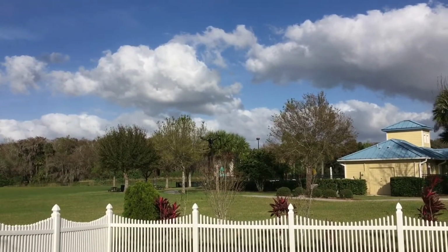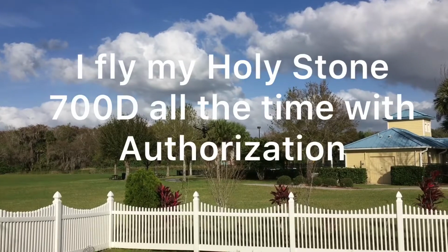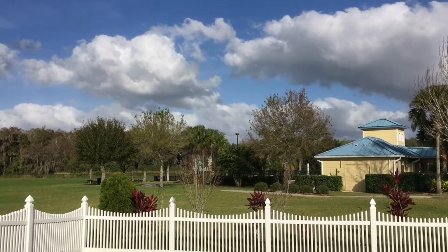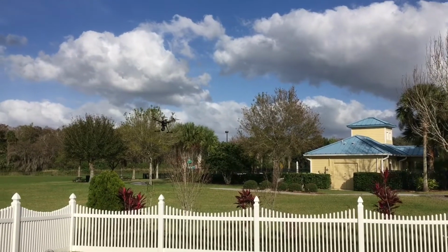there's no problem flying within 2 miles of the Sanford International Airport, and the altitude's up to 200 feet.